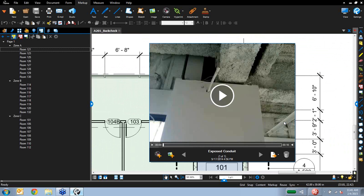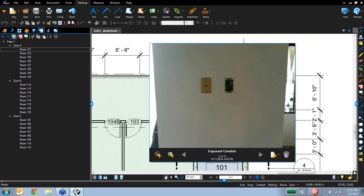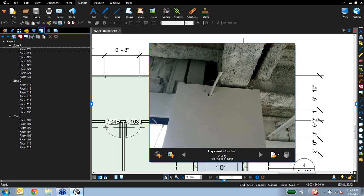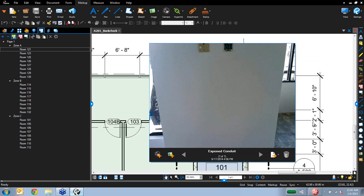So in this case, I don't have the audio hooked up, so you're not going to hear it, but I can play this embedded video showing the exposed conduit on the job site. And this really helps you to communicate more efficiently exactly what the issues are, what the site conditions are. So immensely powerful tool for you guys.